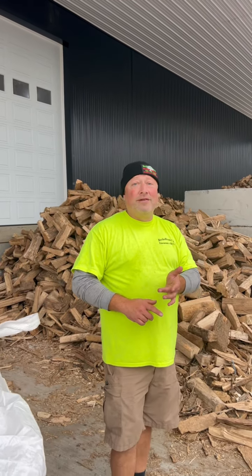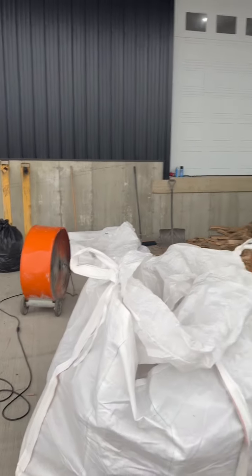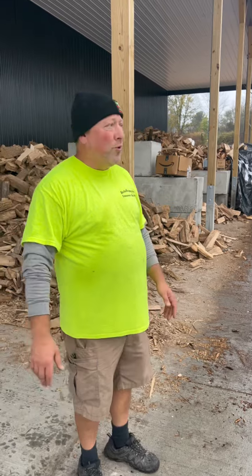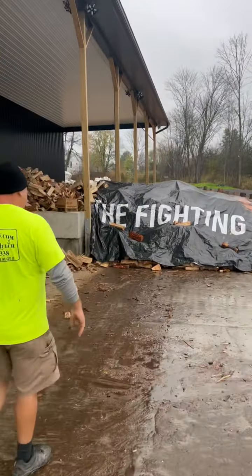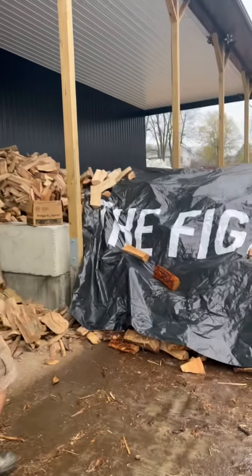Same thing for mulch, same thing for firewood. We have a lot of things that we do that a lot of companies don't. We're going to have a lot of fans. We're going to be introducing forced air firewood, meaning fans blowing on the wood all the time. We have all of our wood covered one way or another. We have a lot of wood that we're bagging.